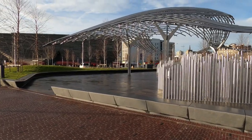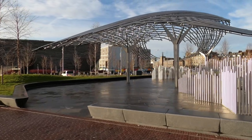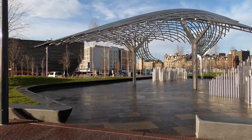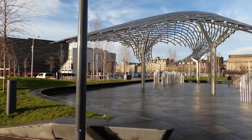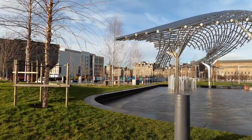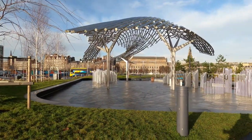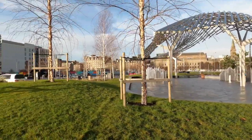I'll walk down this way, just to give you an entire circular look at the statue. Because like I said, this is the final video for now on this section, discussing this area, just so I can show you. Again, you can see the layout of the statue this way. So you can walk right around it.